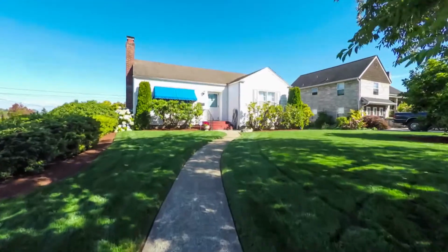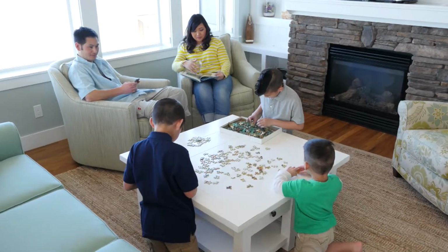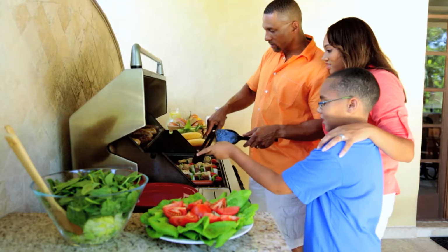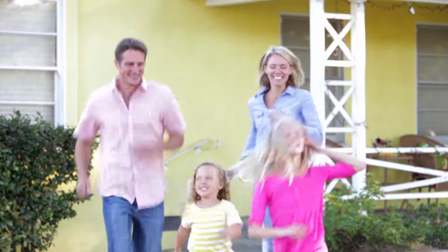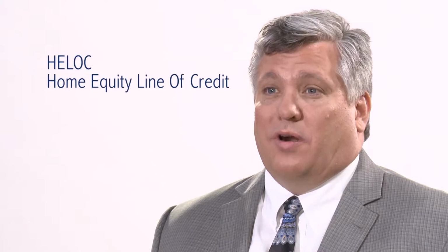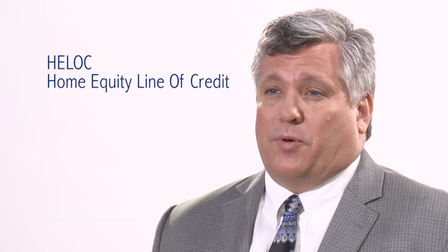Your home is going up in value, and you've been paying off your mortgage. As these events occurred, you've created equity in your home, which can be used. One of the ways to use the equity is with a home equity line of credit, or HELOC. HELOC is an acronym for Home Equity Line of Credit. It's a very useful tool so somebody can actually access the equity in their home and be able to use it for whatever purpose they want.